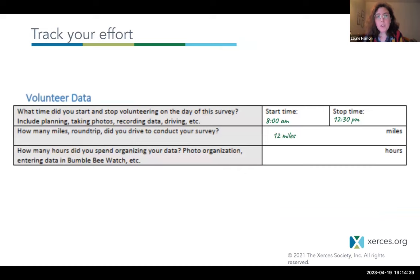We're also interested in getting some information about the time and effort that you spent on this project so that we can get a sense of how much of your time you dedicated to this. So if you could indicate when you started and stopped surveying overall, including the time it took to travel there and then the time you took to enter that data, that helps us know and appreciate how much effort is being put into this project.